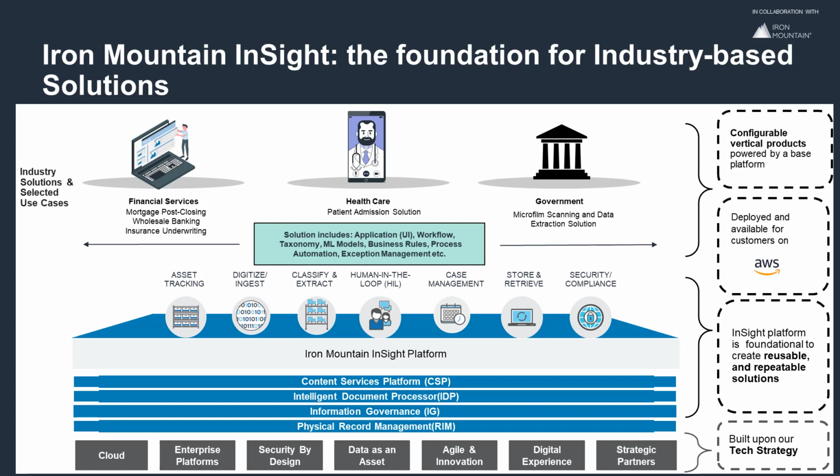We even have the ability to group the documents together. For example, a mortgage application, which contains so many documents, so that they can be processed as a group to certify completeness and accuracy. All of the content is searchable in Insight, and we can apply information governance and retention using our IG solutions and provide audit-ready compliance. Finally, we can provide the link to the physical original, which is so valuable to many of our customers and being protected in our Iron Mountain facilities. So let's look at how we turn unstructured content into usable data and insights using IDP, leveraging our partnership with AWS.